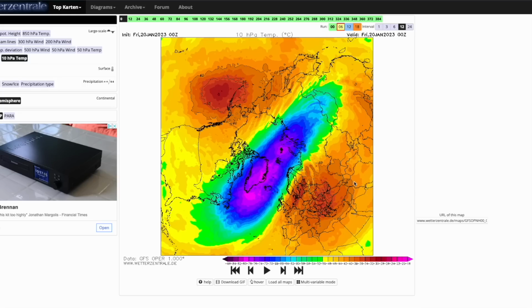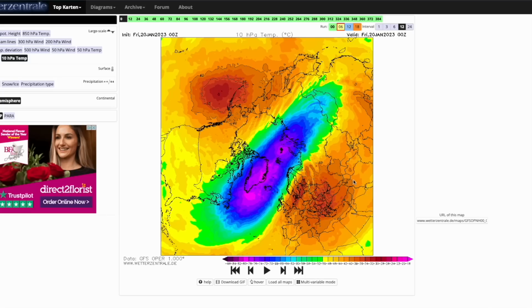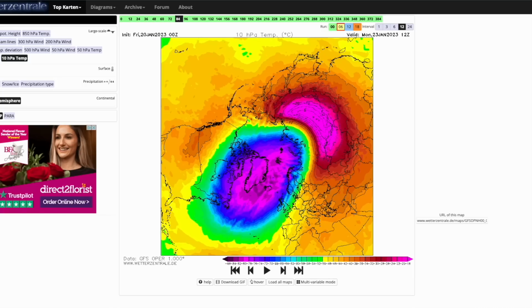So to start on the latest GFS operational run, looking at temperatures up in the stratosphere, you can see the polar vortex is relatively strong right now, but it is strung out. It is elongated by two small areas of warming, one coming up from Europe and one coming up from Alaska and Siberia. But these are no major warmings. Major warming, we get up towards freezing at 10 HPA or even higher than that, penetrating all the way into the North Pole.